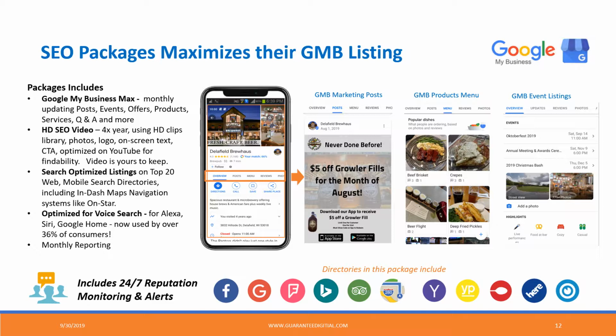benefit. One thing about the event listings, even if they don't have events, a sale or a promotion can qualify as an event. So they could put the fall clearance sale and put the dates for this sale and have it show up as an event.